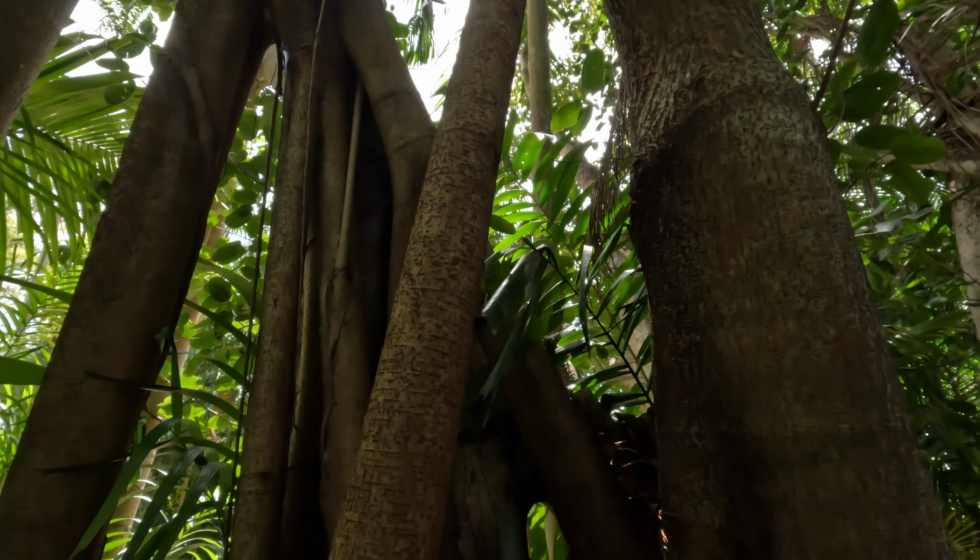Where are we? It looks like I'm in a tropical rainforest. I could be, however, we have landed ourselves in Darwin's number one tourist park. It's the Oasis Tourist Park, and I'm going to show you around and show you why this place is number one and why you have to stay here.